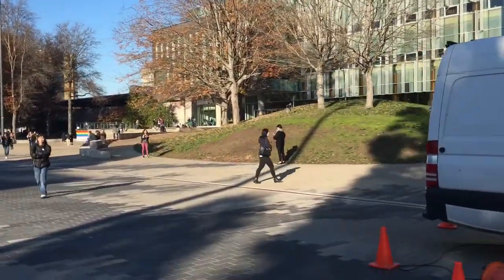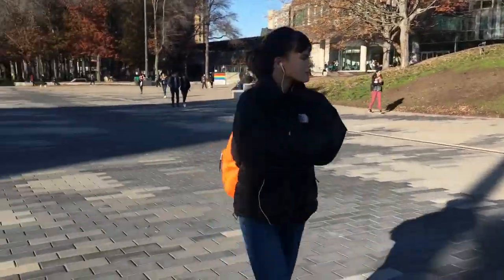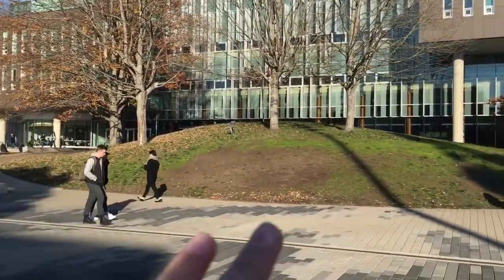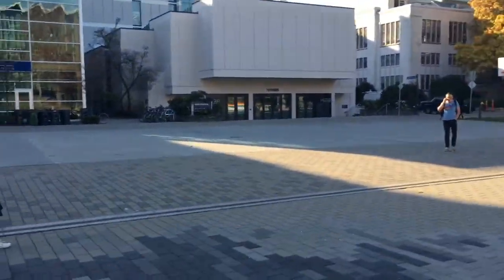And this here is called the Mound. The Nest actually is built underneath this hill, so part of the building is under where that grass is, so it's pretty neat. Over here, there's always something going on. These are science buildings. I've never had classes there.